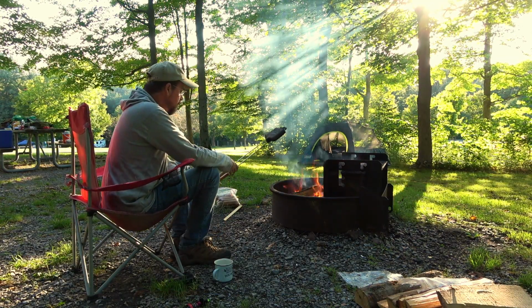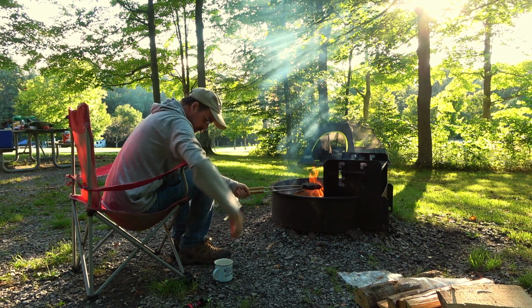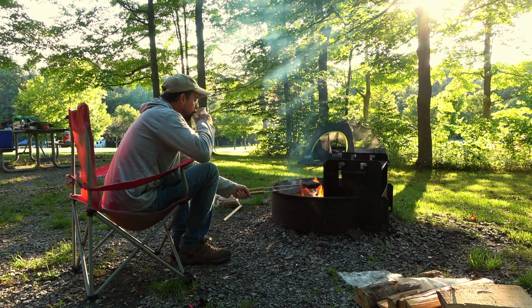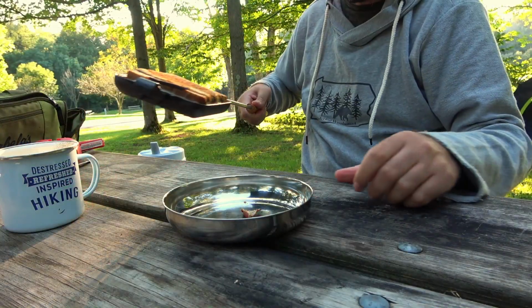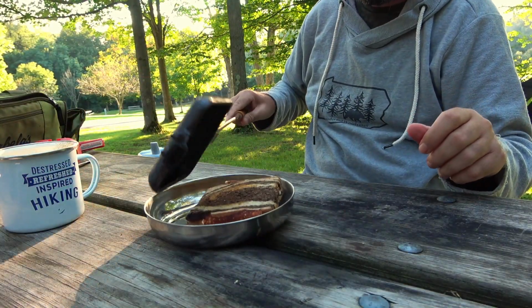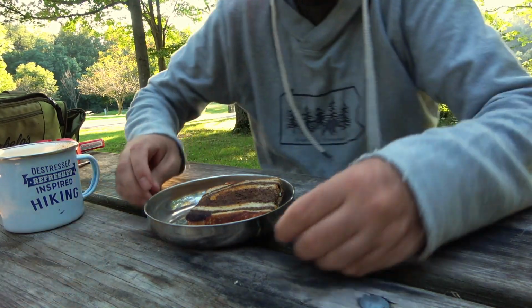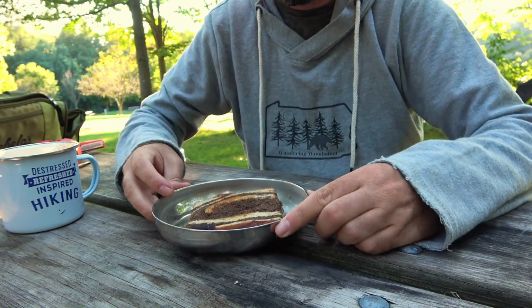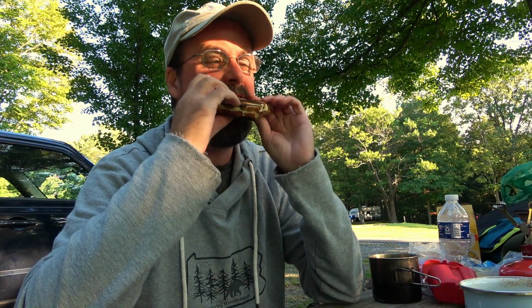All right, round two. Delicious tuna melt sandwiches. All right, so round two, it's still sizzling. There we go. Yum, yum, yum. Let that cool off just a bit. Yeah, so here's round two. Like I said, that is good.